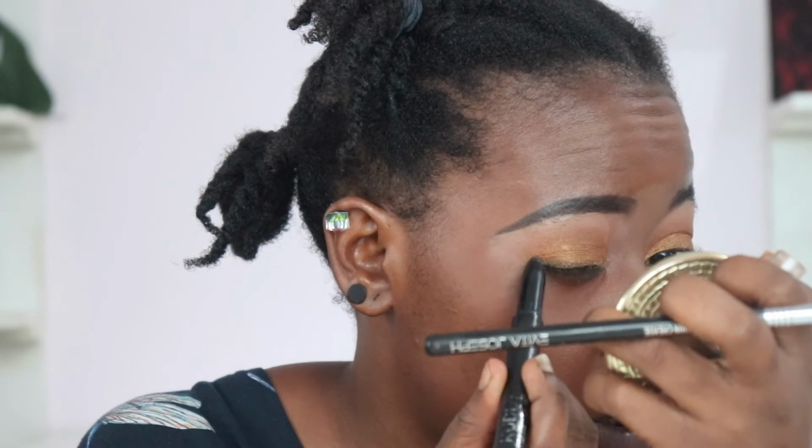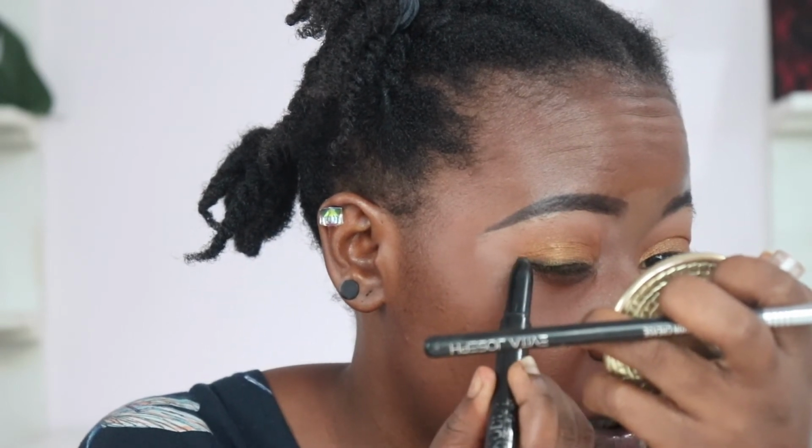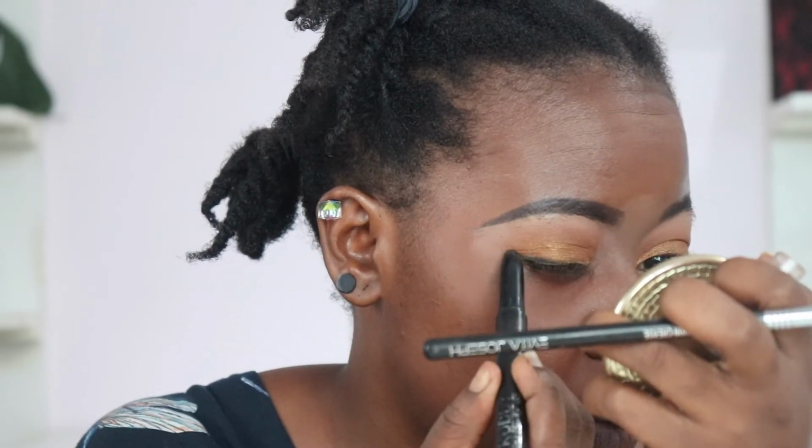I do want a messy, little wing. Not like a wing, but I want something like a wing there. I'm gonna blend it out as well so it's like a smoky wing. I'm still gonna clean this up when I apply foundation and stuff. I love how the smokiness adds a little bit of drama between this eye and that eye. So I'm gonna do the same thing on this side of my eye.